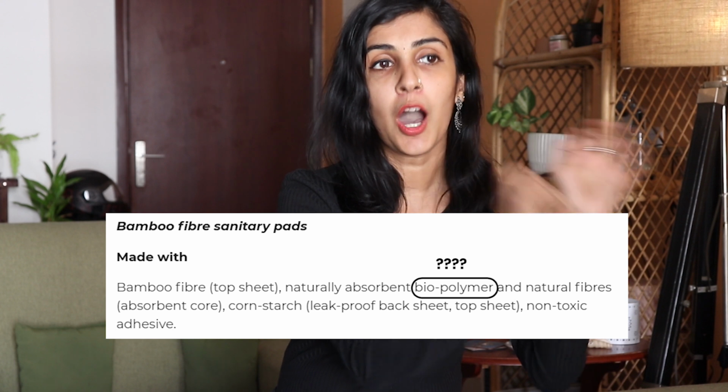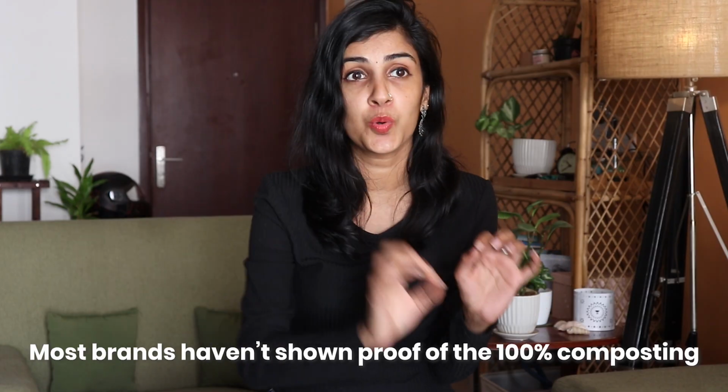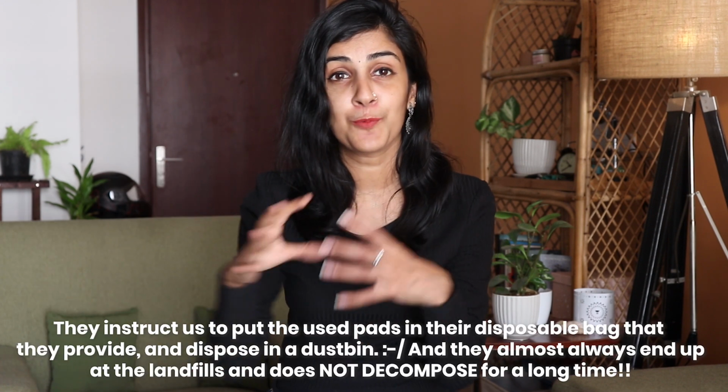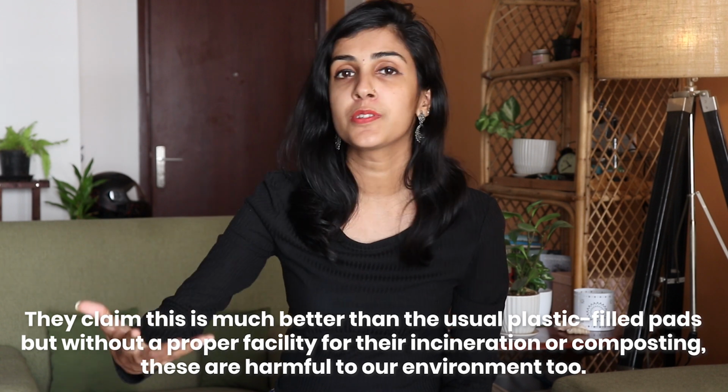I haven't seen any of these brands show us how long it has taken them to completely let it decompose. They haven't really shown us any evidence of it yet. Most of us may not attempt to compost all of those biodegradable sanitary napkins at home. So then where does it go? Where does it get disposed of responsibly? There is no specified facility set up for disposing of it responsibly. So they are again putting the onus on the customer.